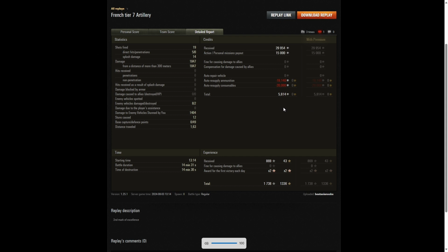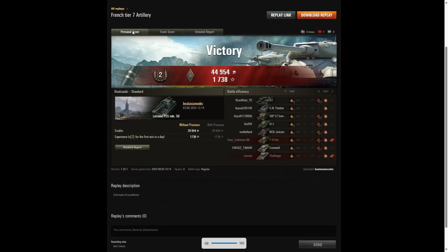In that game, on a free-to-play account, he actually made a profit of 5,814 credits, and he also picked up 1,738 experience points out of that one as well. It was interesting because it is the second mark, and that's now up to 85%, but he's now on the long, slow march to getting that third mark of excellence. But he's definitely on the way there and will get it if he keeps carrying on the same way.